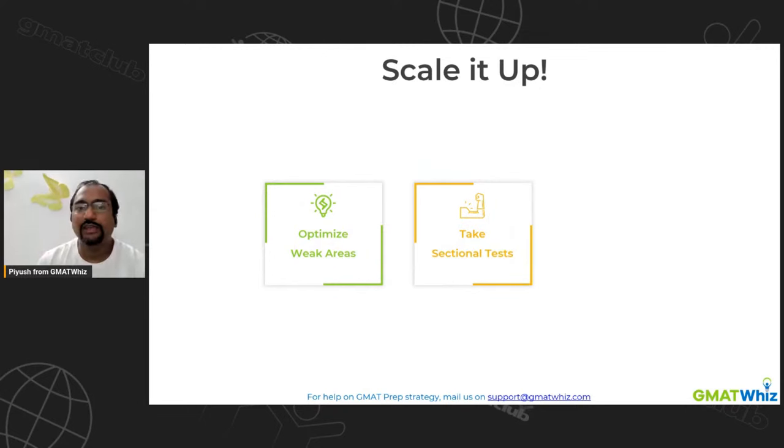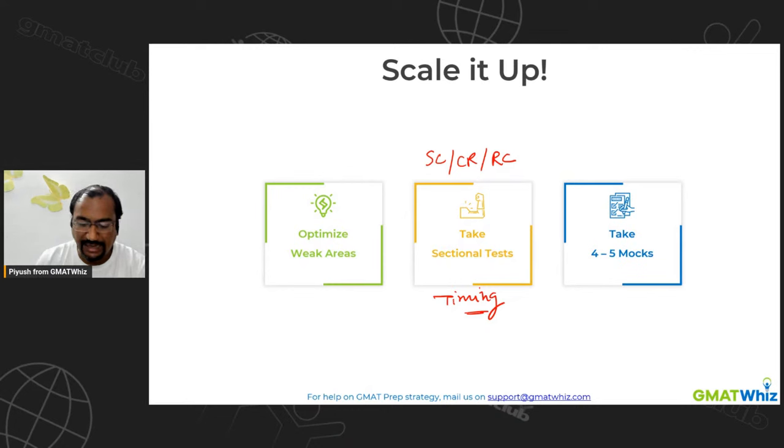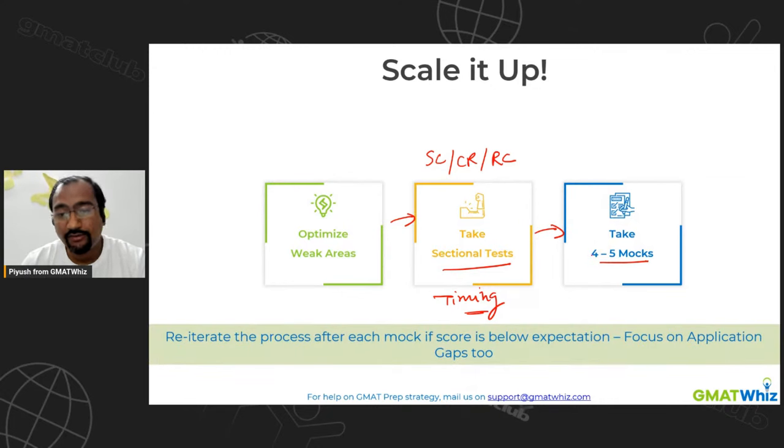After you have optimized your weak areas, after you have improved your approach on them, only then should you take sectional tests. When I say sectional tests, I mean tests for SC, CR, and RC individually. Over here, you can improve your timing. Focus on hitting the timing correctly. Once you have achieved this timing in the sectional tests, then you should go to taking mocks. If you work in this pattern, working on your weak areas first, then improving your timing in sectional tests, and then taking mocks, you would not need to take more than 4 to 5 mocks. That should suffice in your case, and that should give you the right score.